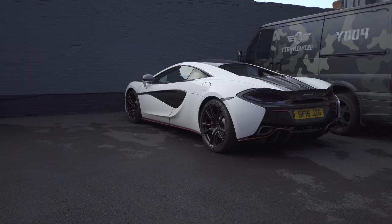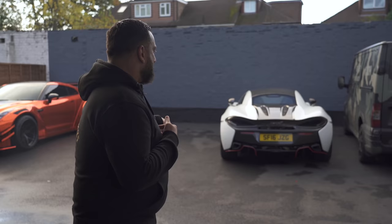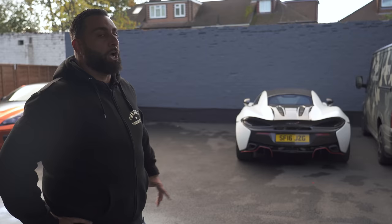The last time this customer dropped his car off, we wrapped it in chrome pink and we were on lockdown. So the car was here for like 2 months. He's now dropped his McLaren off again for another chrome pink wrap. And it looks like we're going into lockdown. I blame him. I blame that customer.